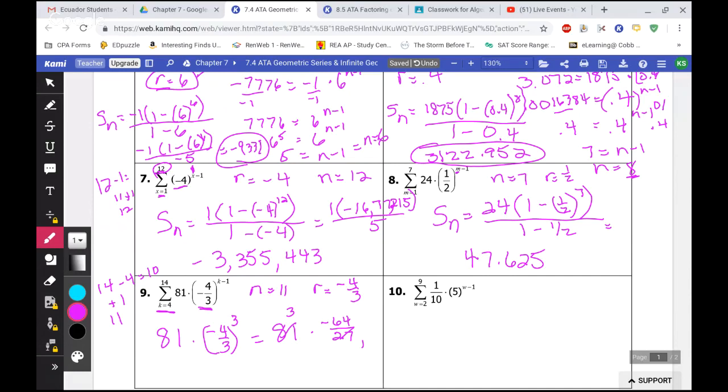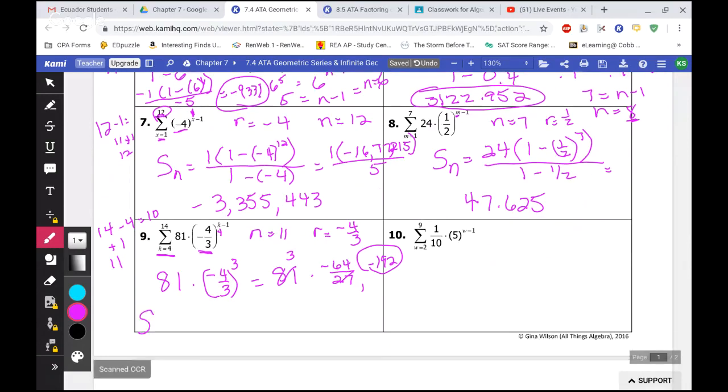All right, 781? Wait a minute, for your first term? No, for the total answer. What did you get for your first term? Oh, I didn't. Because you have to figure that one out first. That's negative 192. That's 81 times negative 4 over 3 raised to the third power, because you plug in that 4 up here. So we still haven't got all the information to do your summation yet. Does that make sense?